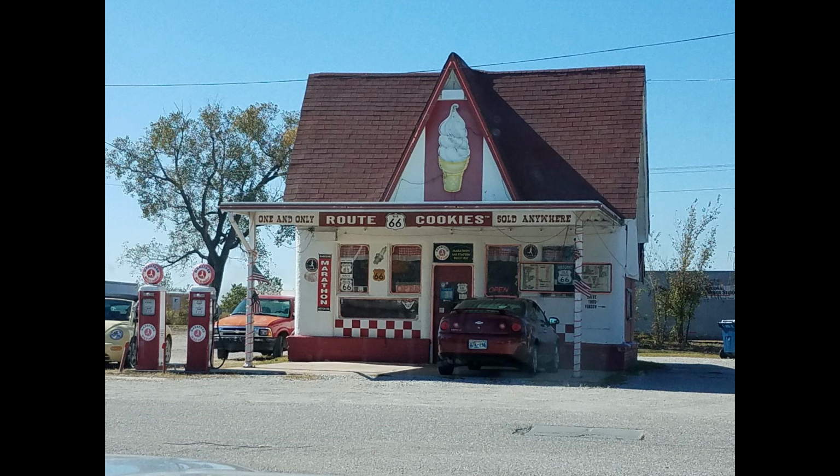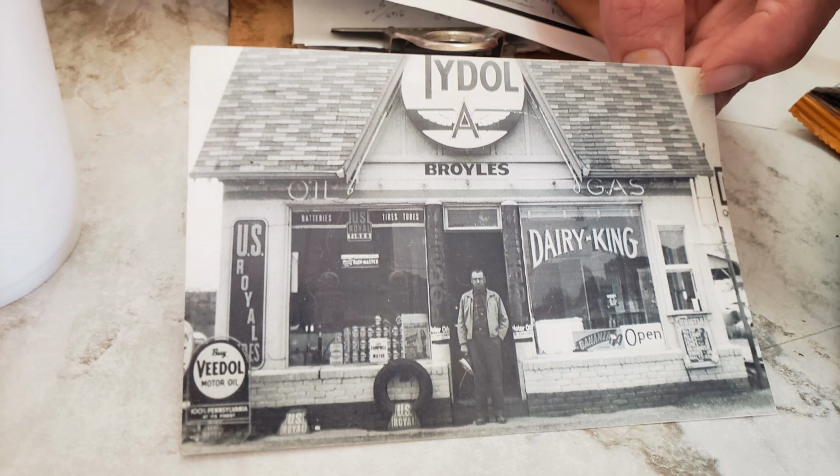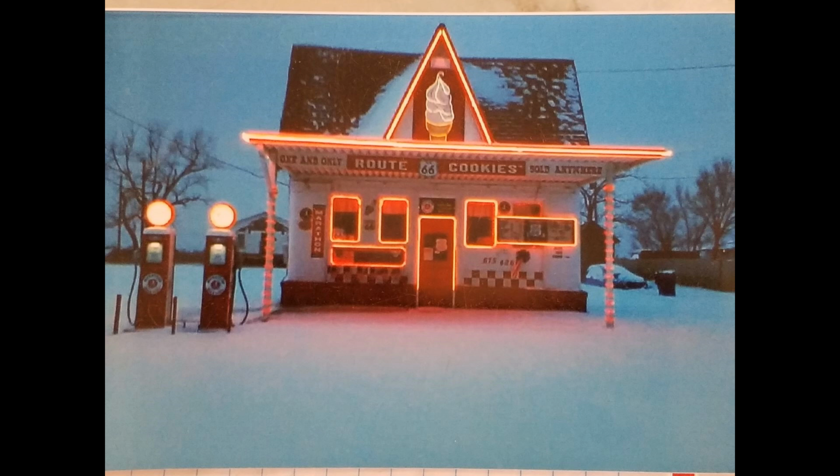They showed us pictures of what their Dairy King looks like when it snows and when they have their neon lights on at night. Just awesome folks. Awesome folks to talk to.